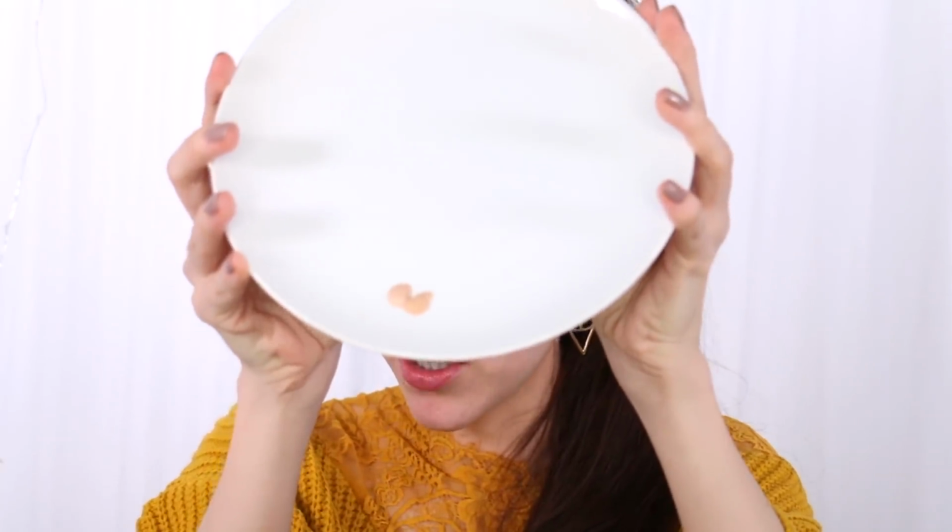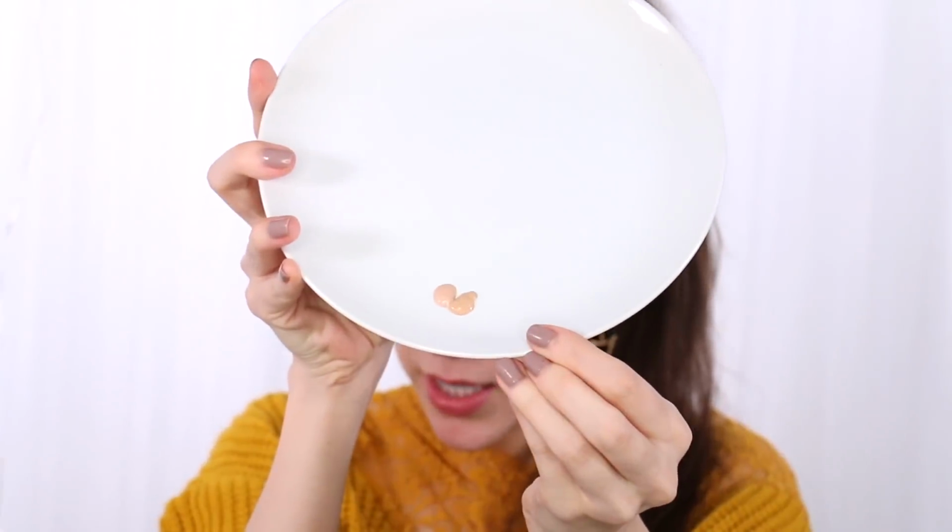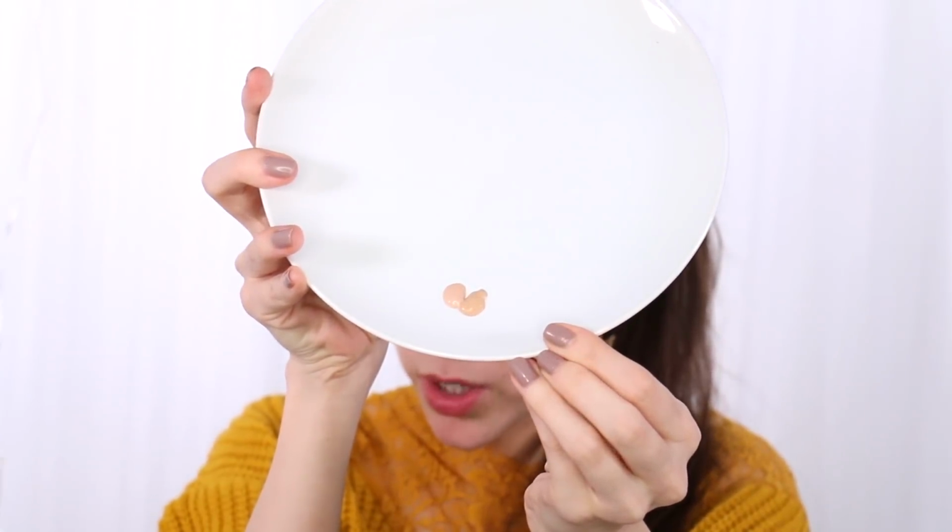And then the Maybelline one, I'm shade 120. This one, ooh, there's way more product in one pump. But sorry to not mix them too much. So the darker one is the Maybelline one. This one is a little bit more liquidy, but still pretty close in consistency.